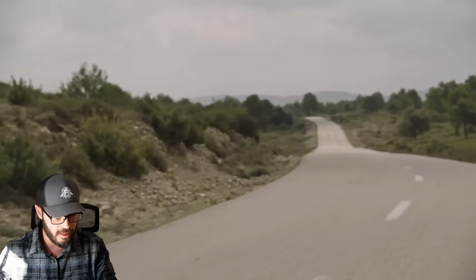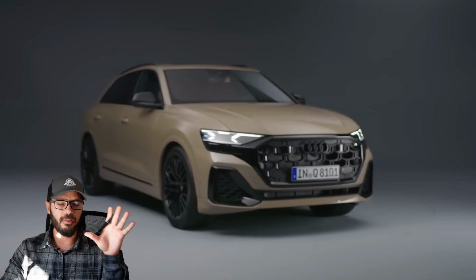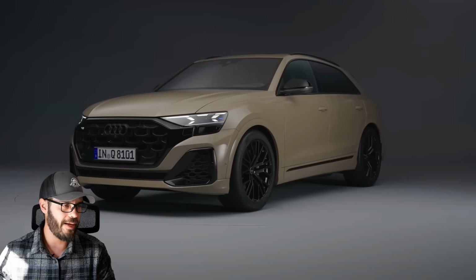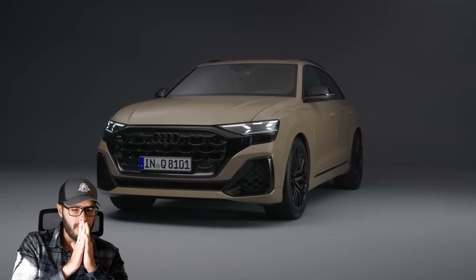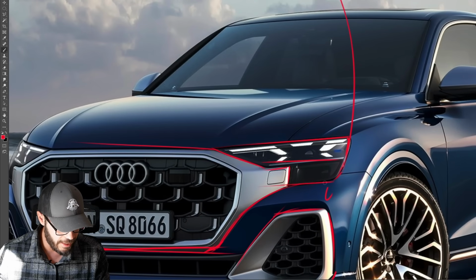You also have new headlights, as you can see. I do think the old ones looked pretty good, but the new ones have a more dynamic feeling to them. I think this happens even more when we look at the taillight refresh that they did on the 2024 Q8 and the SQ8. I think this is probably one of the best integrations of a bumper headlight. I'm not sure if we can call this a bumper headlight because it's still attached to the main unit up here that houses the daytime running light, and then you have the main headlight down here. So this is where the main headlight sits.